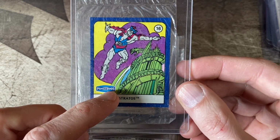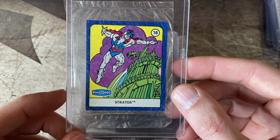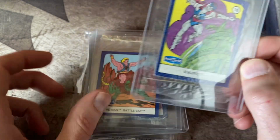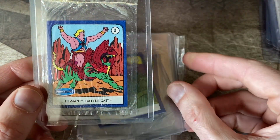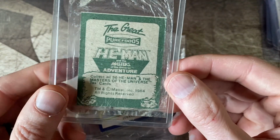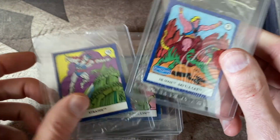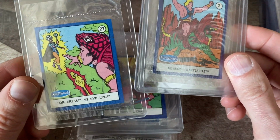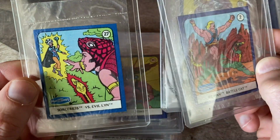These are Pure Foods, and I know a lot of times these come out of cereal boxes. I can't find too much information about these. I'm going to keep looking into it to see if I can figure out where they came from. They might not even be a US release at all, because I have a lot of the stuff that came out of cereal boxes from the US, and I've never really seen these or heard of them. But just really cool cards. They're still in the packaging, which is awesome.